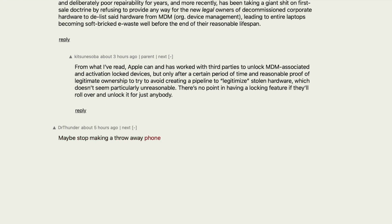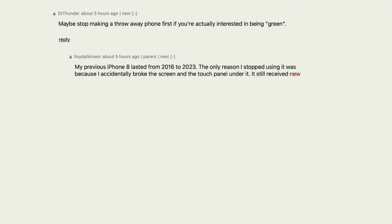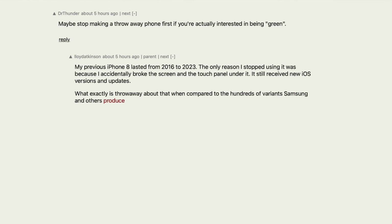Maybe stop making a throwaway phone first if you're actually interested in being green. My previous iPhone 8 lasted from 2016 to 2023. The only reason I stopped using it was because I accidentally broke the screen and the touch panel under it. It still received new iOS versions and updates. What exactly is throwaway about that, when compared to the hundreds of variants Samsung and others produce, with a 2-year lifespan, and then no updates after?